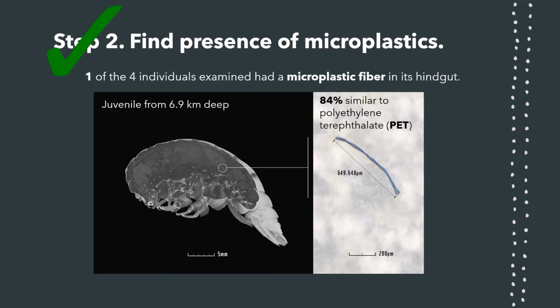We found that the juvenile Eurythenes from 6.9 kilometers deep in the Mariana Trench had ingested a microfiber. That microfiber was 650 microns long, and FTIR analysis showed that it was 84% similar to polyethylene terephthalate, or PET. In case you're not up on your plastic polymers, PET is the primary polymer in plastic bottles and one of the top 5 plastic waste items. This work indicates that while unknown to science, it was already impacted by us.